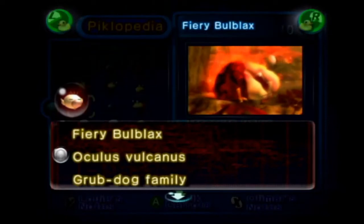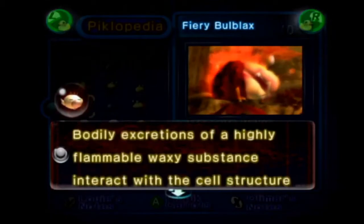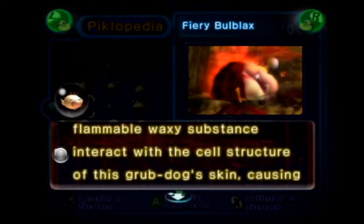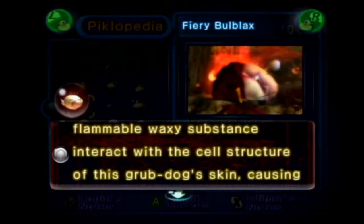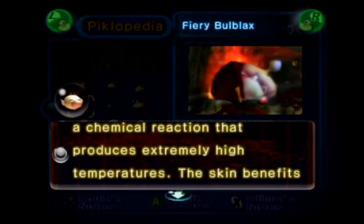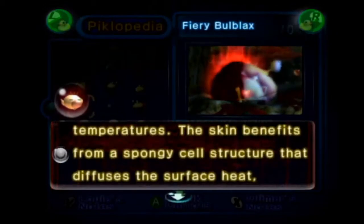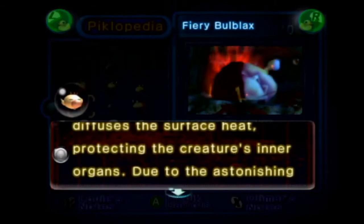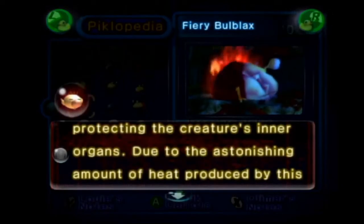Fiery Bulblax, Oculus vulcanus, grub dog family. Bodily excretions of a highly flammable waxy substance interact with the cell structure of this grub dog's skin, causing a chemical reaction that produces extremely high temperatures. The skin benefits from a spongy cell structure that diffuses the surface heat, protecting the creature's inner organs.